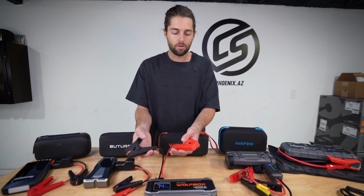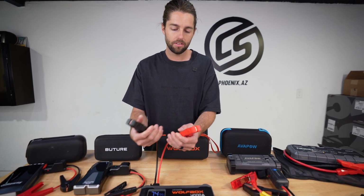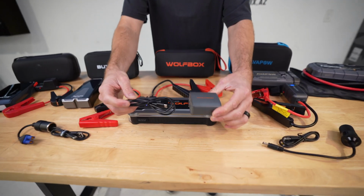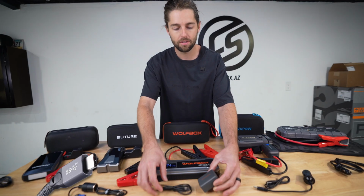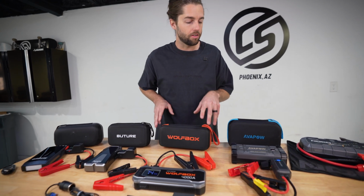And then these clamps are way bigger. The springs are way stronger. You could get a good connection with this. These are the best ones so far as quality. And then the Wolfbox does charge really fast. It has almost like an Apple characteristic type charger with a USB-C to USB-C. So I really like this. They all come with these comparable cases. These are all even so far.